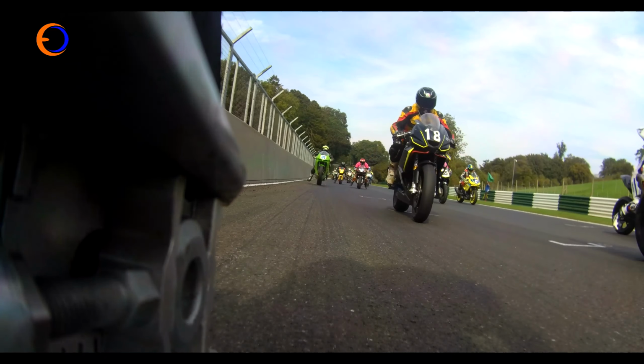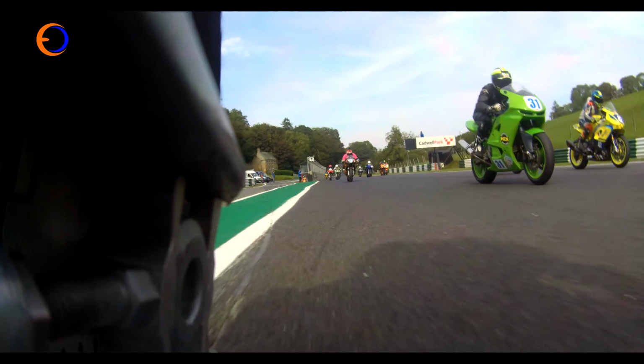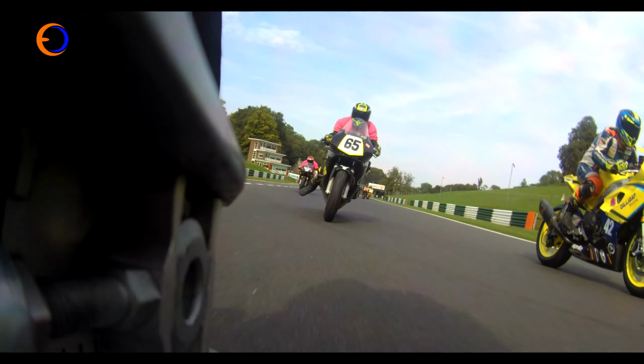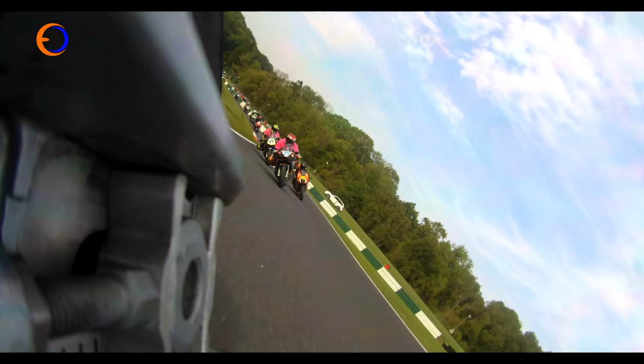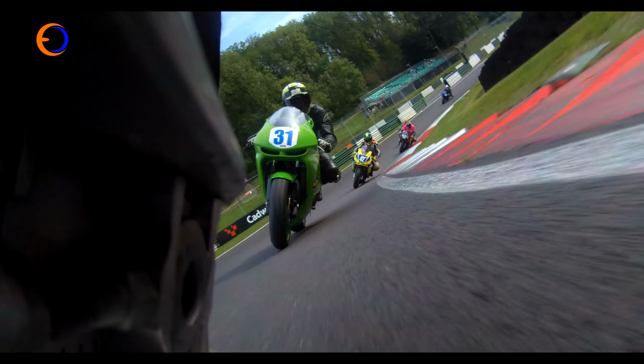My start wasn't brilliant. Some of the others were a little bit optimistic, if I'm honest. But it did mean I got swallowed up a bit by the group going into the first corner. But it did give me a chance to get my elbows out and do some real racing, passing people wherever I could.